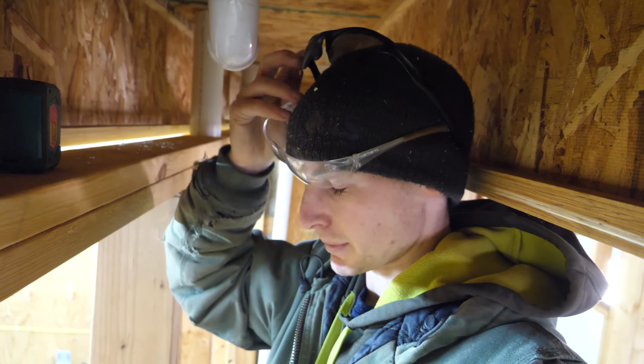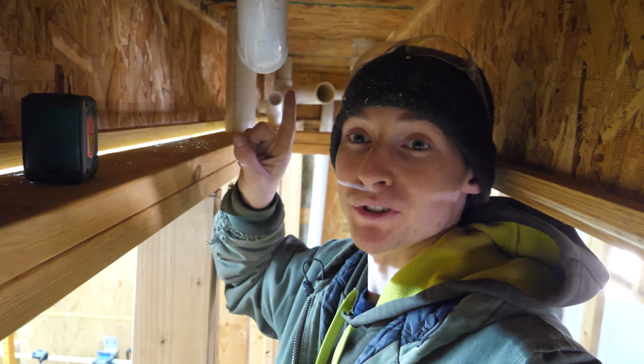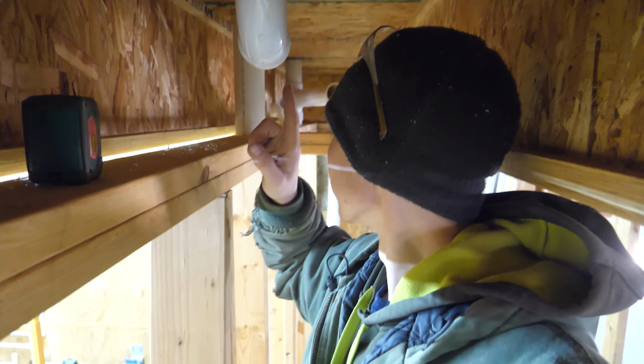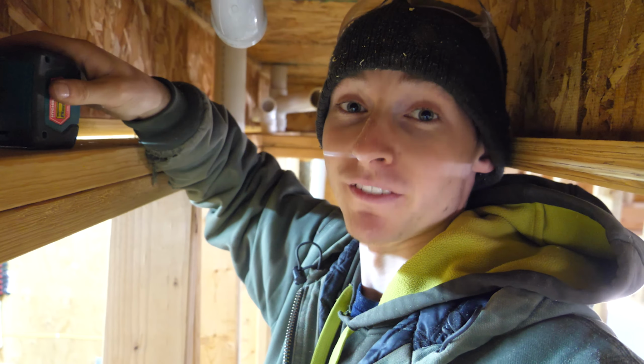My sunglasses and my safety glasses on at the same time. I'm double protected. All right, I'm working on the vanity sink right now, which is right here above me. I've got this little stub just clamped up there holding for now. And I wanted to eyeball what my clearances look like down here. This is another beauty of the laser level and why it's my favorite tool for plumbing.